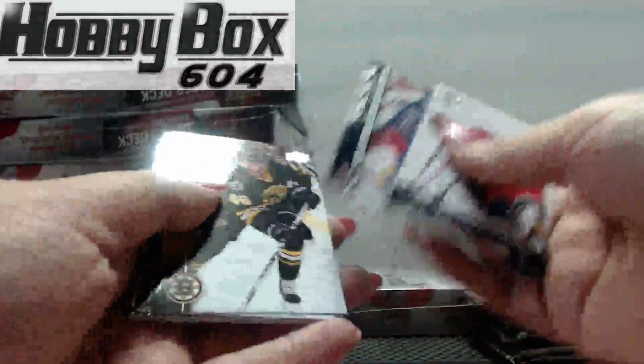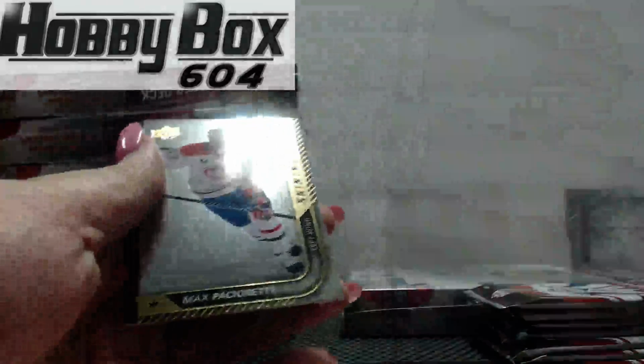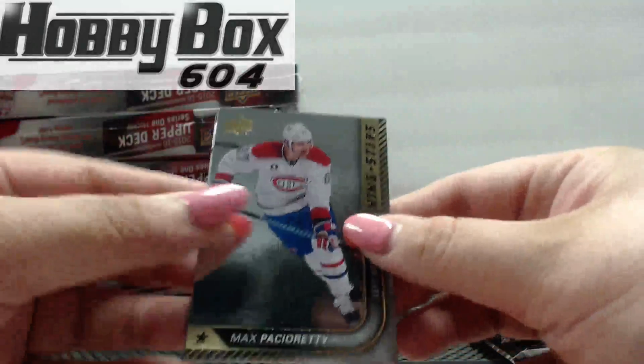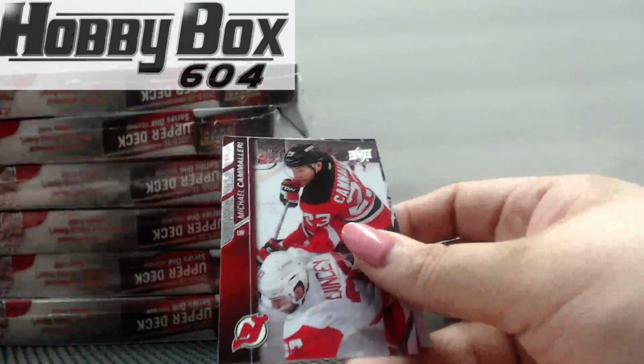It's like the first time all of the artifact redemptions will be prominent players. Then I saw an Upper Deck Series 1 Connor McDavid Shining Stars Max autograph. Pacioretty for Montreal, for like $5,000. Oh, the SP18. I think that is like one in some crazy amount of packs. Crazy.